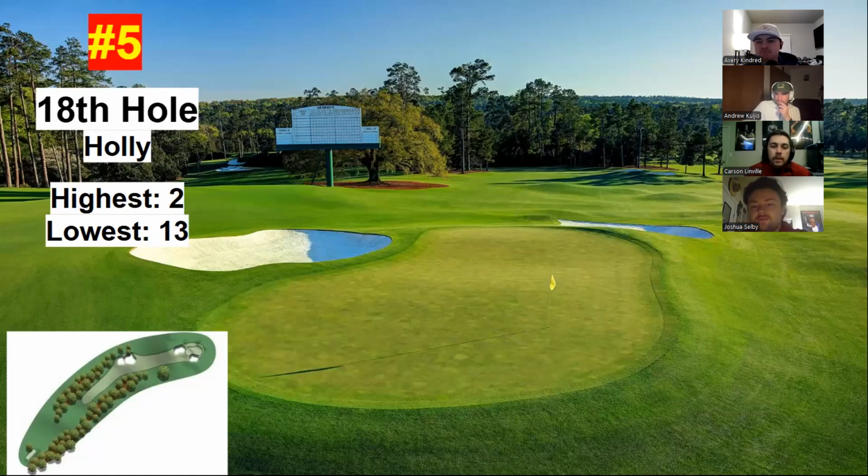What did I have this ranked at? You had it at 7. Okay. Yeah. I mean, it's a good hole. I don't really have anything to complain about. Don't have anything to really praise about either. It's just a solid finishing hole, I guess. I kind of wish there was a little bit more penalty with the second shot. I feel like people hit really good second shots here a lot, which is cool for it being the finishing hole.